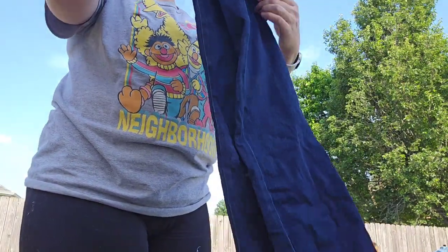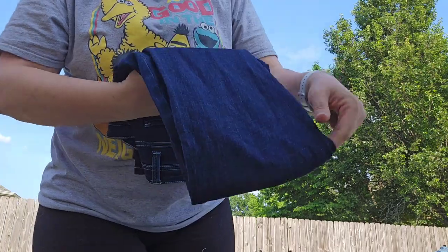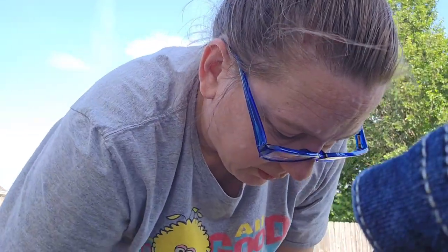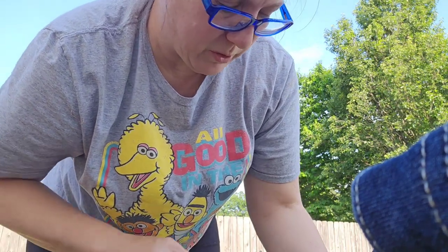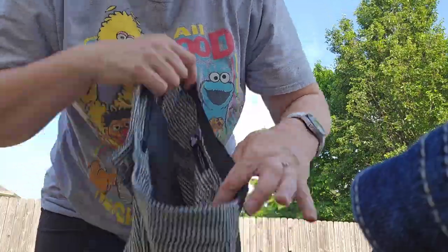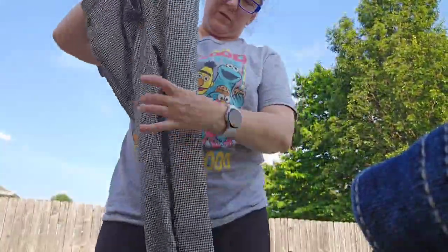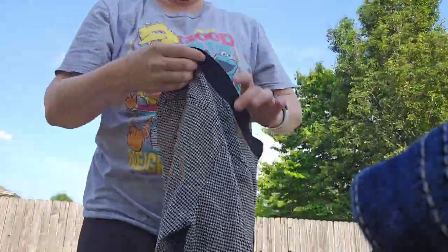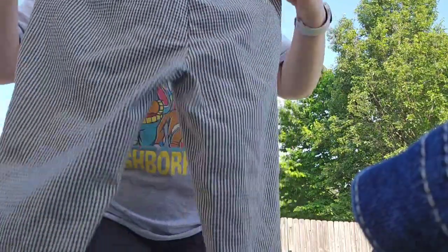All right, cool. It says 2s, which is what my daughter is wearing right now, so I thought maybe she would like them. Got these Zara pants. They are smalls. This little houndstooth, kind of a pencil leg. Got this elastic on the back.